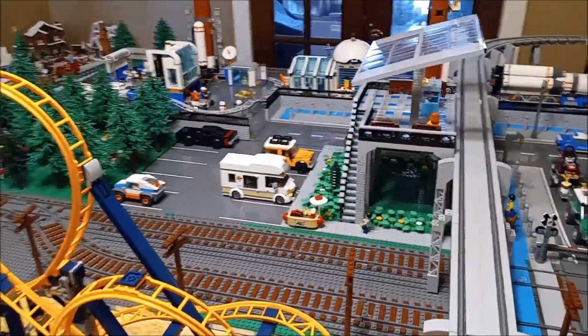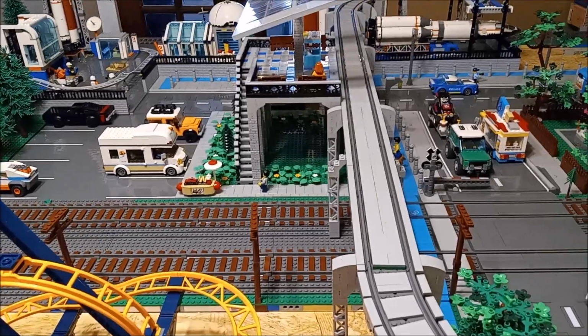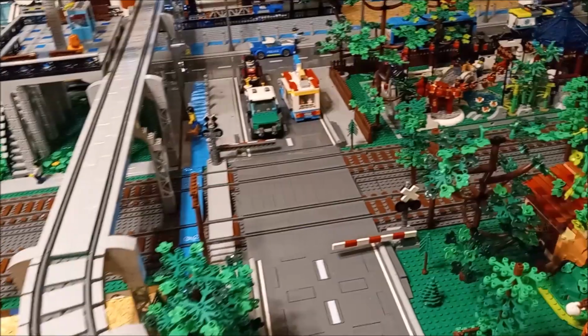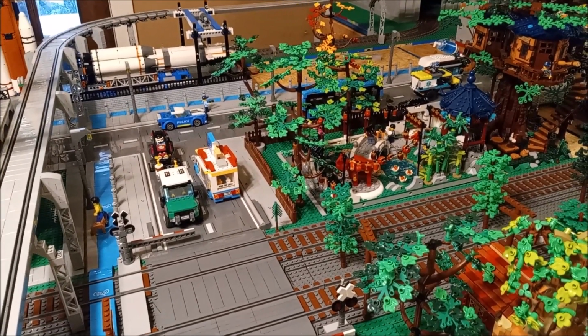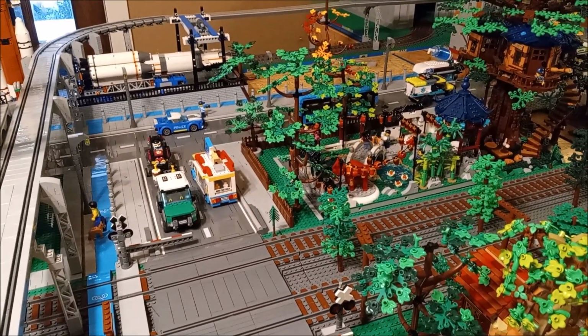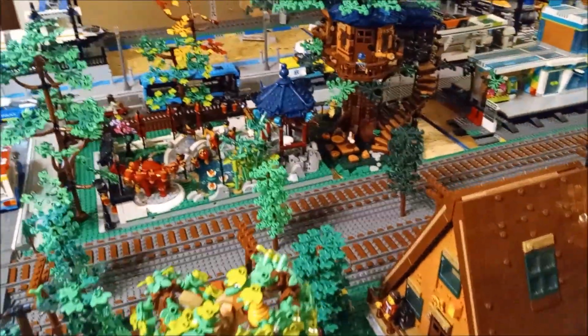Here's the other view of the train station from this side. So that's all been added since we reviewed the city last time. Trying to think what else. I can't remember if the Spring Lantern Festival was in there last review or not, but it's right there by the Lego Ideas treehouse.